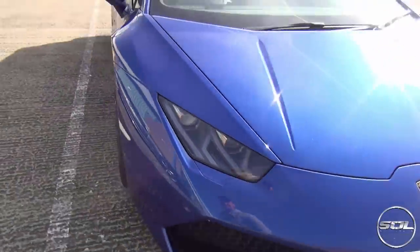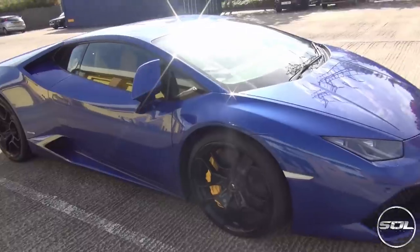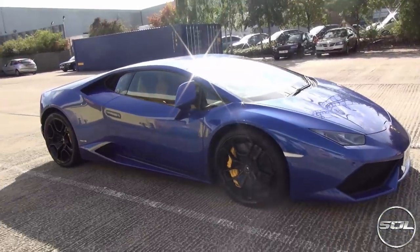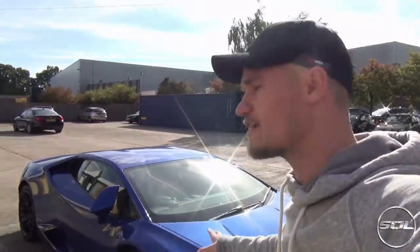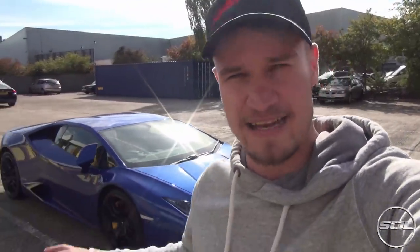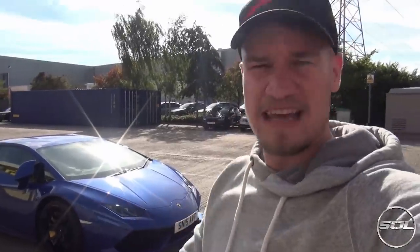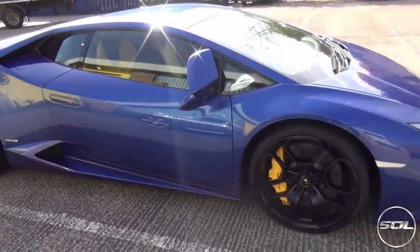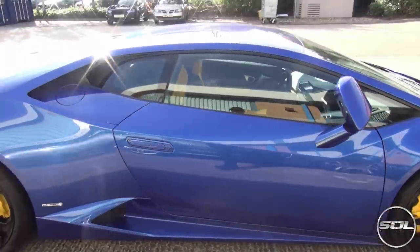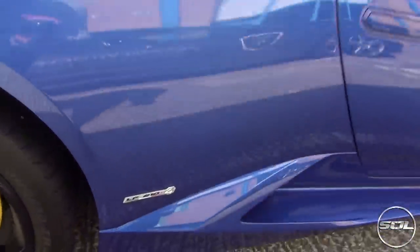My mistake. And as we come round, the Lamborghini Huracan splits opinions with looks. Let me know whether you like the Lamborghini Huracan's looks or whether you don't. When this first came out, I didn't think that it fitted the Lamborghini manufacturer. It didn't fit the Lamborghini brand. However, now looking at the car, being up close and personal with it, this car is absolutely amazing.